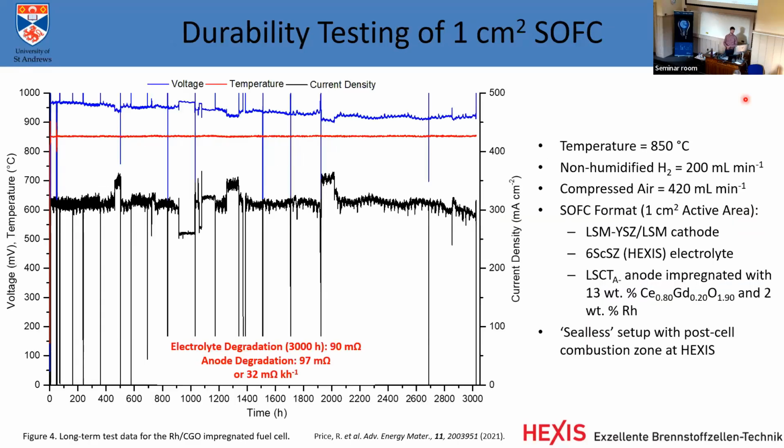So skipping ahead probably 3 years after we got some good performance, we were invited out to Switzerland to test some of these cells over thousands of hours. And this was one of the cells that went really well. The important point in this information on the right-hand side here is that we have our perovskite material as the anode backbone, and we impregnated some cerium gadolinium oxide as a catalyst, as well as a low loading of rhodium. And that's what gives this really stable data trace in terms of voltage over time.